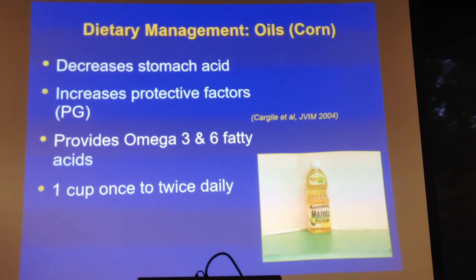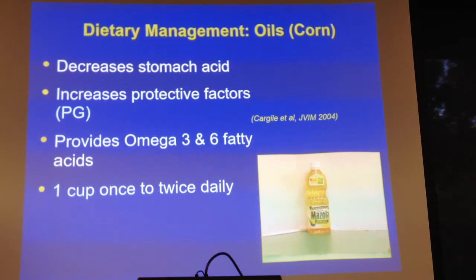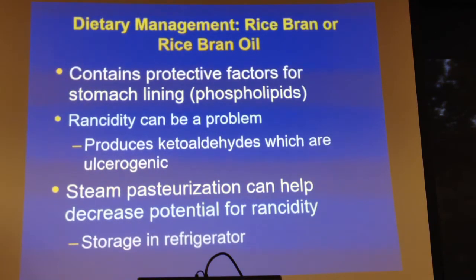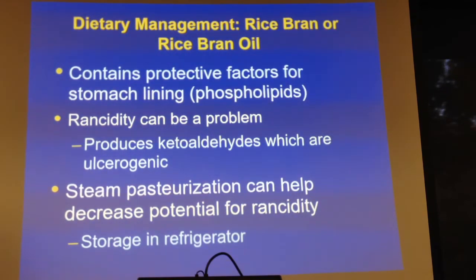Yep. So there are some oils that have been proven to decrease the stomach acid production and give you protective factors, and those are the omega-3 and 6 fatty acid oils. One cup once to twice daily seems to be the recommended feeding guide for those, and corn oil is the one that's got the highest level of those. But there are some really good products that are made with other omega-3 and 6 oils. You can research those from your stock feeders. Rice bran oil is also pretty good, but it can get rancid very quickly. And if it gets rancid, it actually will cause ulcers.